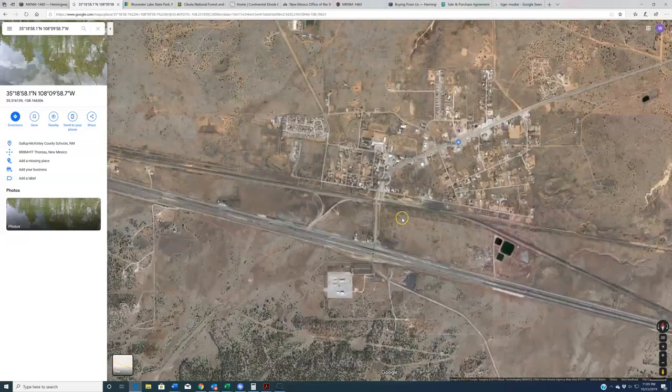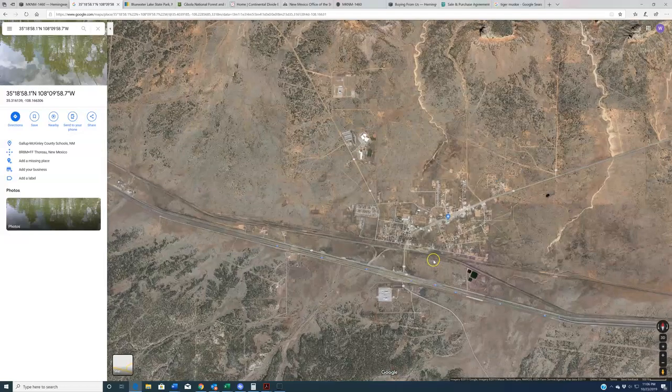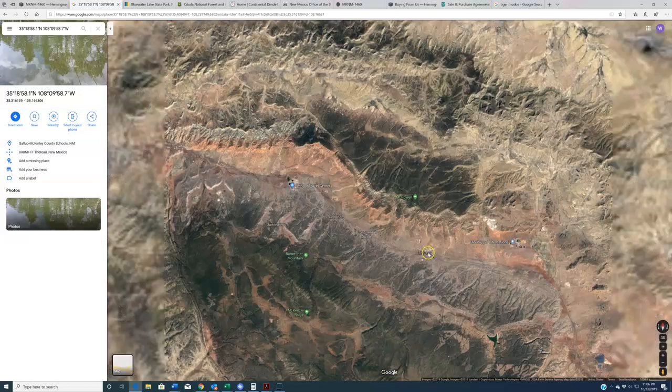Of course, if you need access to supplies, groceries, things like that, Thoreau is probably going to be a good town for minor things. They got a Family Dollar there. They got a grocery store, etc., as well as some churches, schools, things like that. That being said, bigger supply runs are probably going to be here along the I-40 into either.